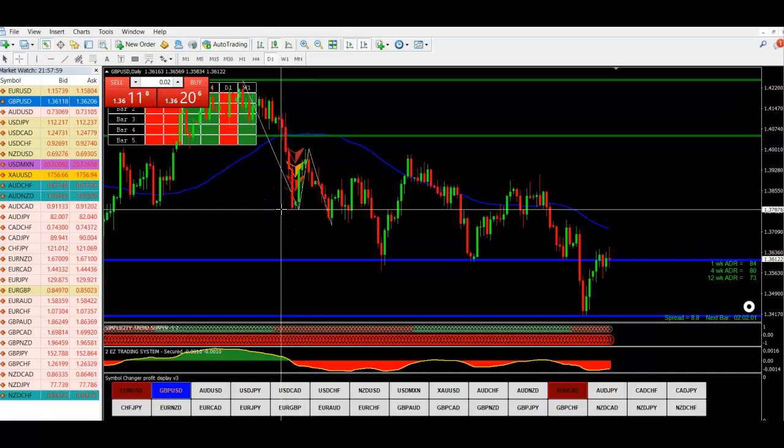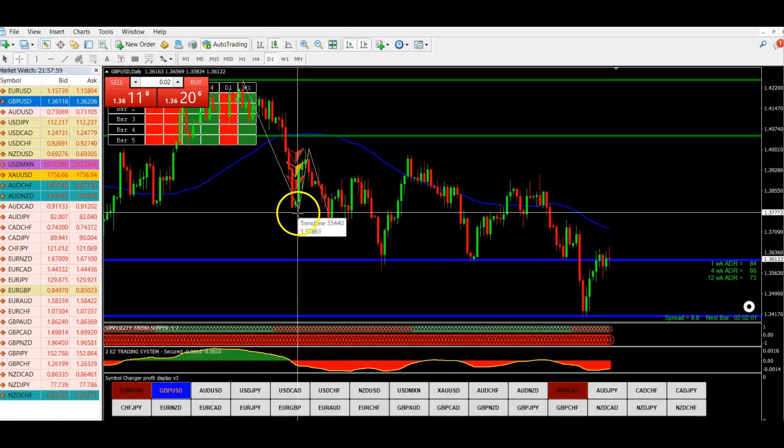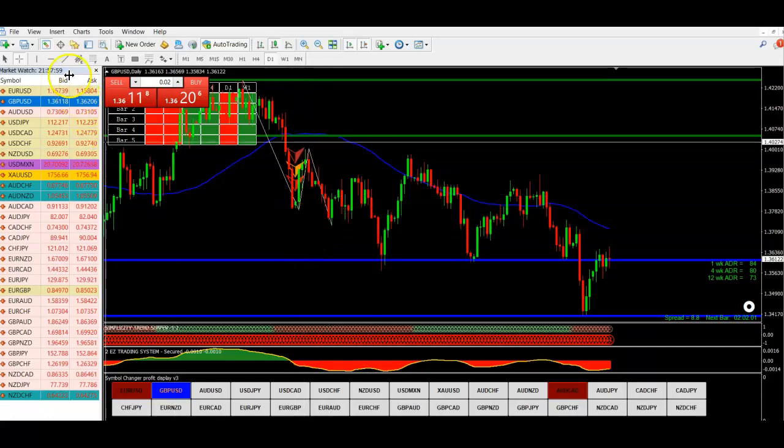You can see it right there. It crossed and it closed, so it's gonna be a break and close. So that is gonna be a swing, and now we have a retracement right there. Okay, now this is a new swing, and it broke the next low right here, so this qualifies as a swing also.